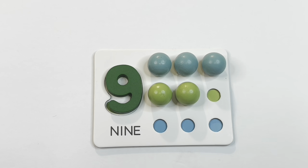Let's see. It's the number 1. It's a pink 1. Yay! We did it. We got it. Number 1. High five. Good job. Okay. Next number is number 2. Yes, 2. You got it, Sky. Let's look for number 2.